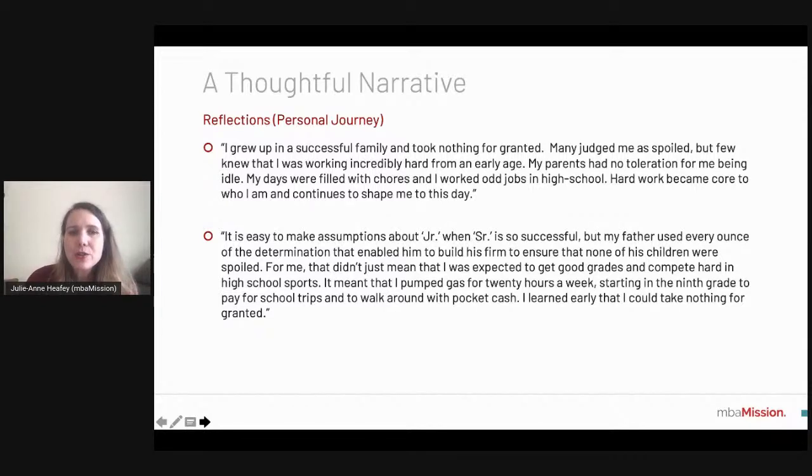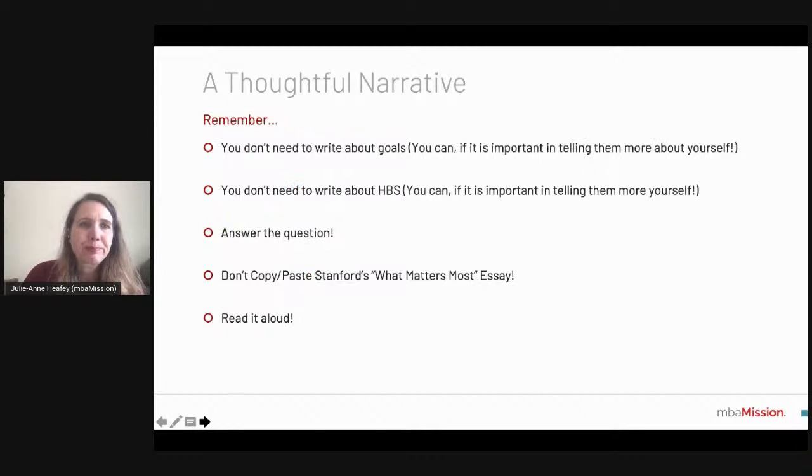And here you're understanding why and how much to pay for school trips. Well, those can add up. So this can't have just been one time. This has to be an ongoing experience. And then kind of the reflection, I learned early that I could take nothing for granted. So that reflection is that little bit on the end that says what it means, what you learned from it.